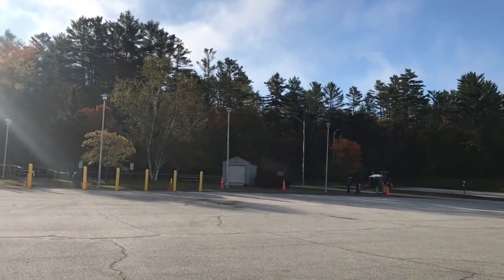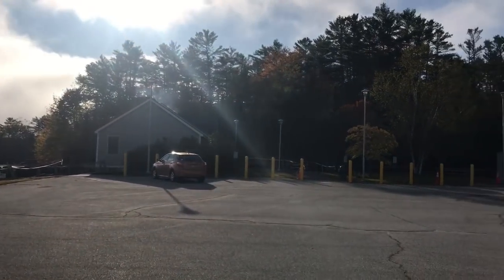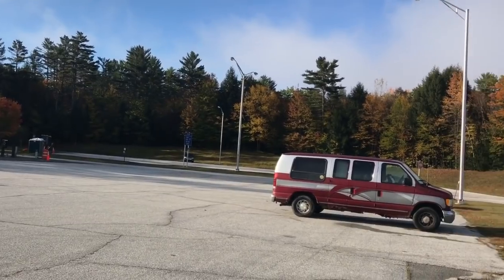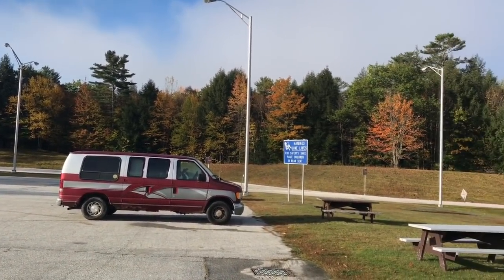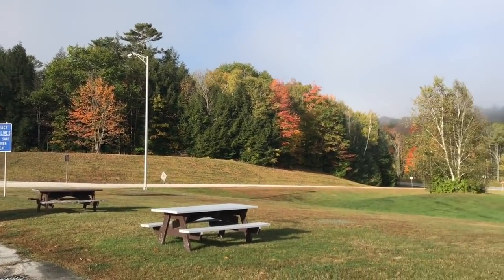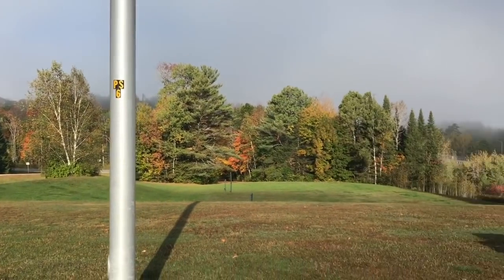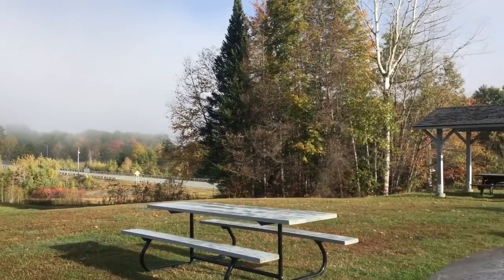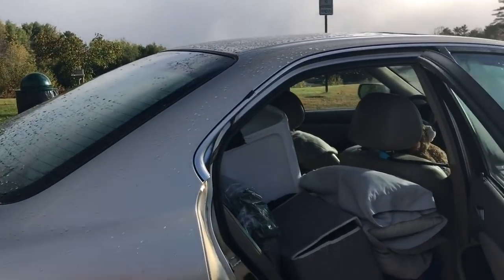So one other thing, here's an empty parking lot. That's the visitor center. Opened at 8, and these people were here all night. A couple with 2 dogs, and some people came and went. And wanted to show you all folded up now.